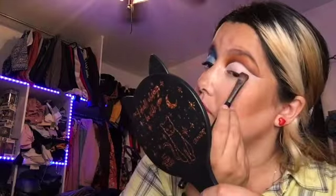Alright, so next thing I'm gonna grab a fluffy brush. Not super fluffy, but fluffy enough. This one seems about right. And I'm gonna dip into Lilo's dress shade, which is this one right here. This red better pick up like nobody's business. I'm just saying.